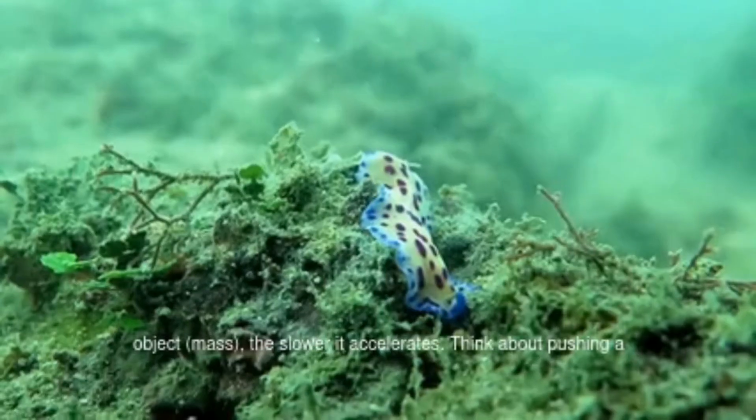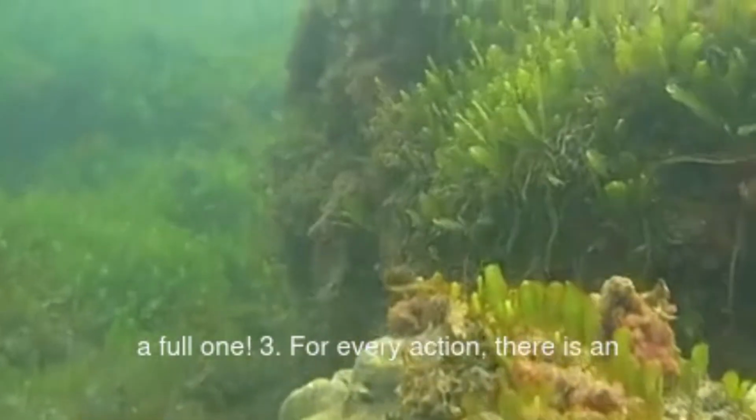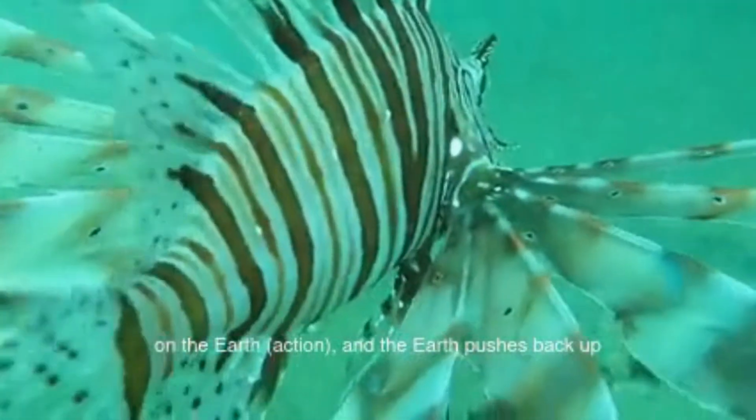3. For every action there is an equal and opposite reaction. Think about jumping. You push down on the Earth, the action, and the Earth pushes back up on you, the reaction, propelling you upwards. Gravity: the force that pulls everything towards the Earth. That's why things fall down.